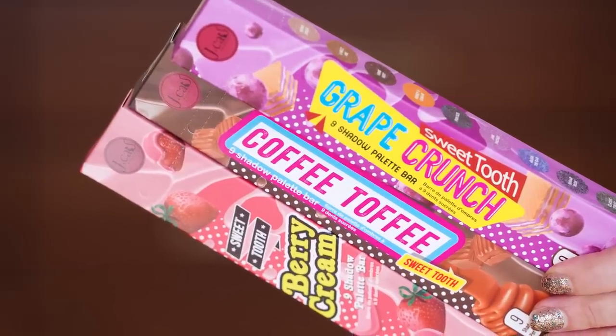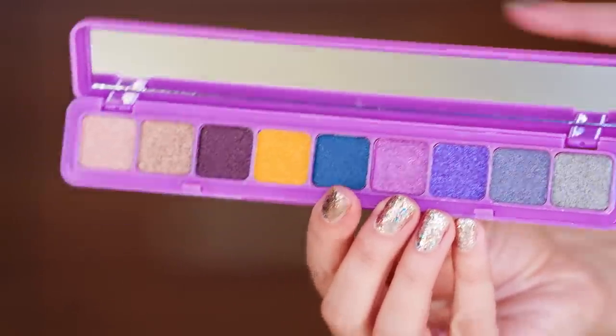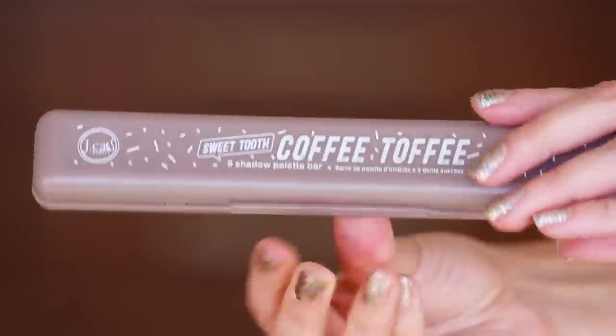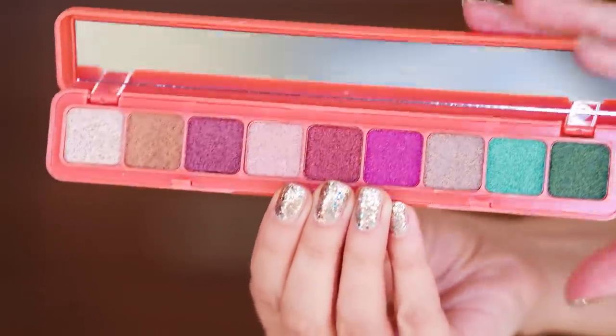Candy inspired makeup, I believe. We've got a Sweet Tooth Grape Crunch 9 Shadow Palette Bar. We've got Coffee Toffee. Coffee Tati? I like it. Sweet Tooth. And we have a berry cream. It's JCAT. Ooh! I'm surprised. A full stick of metallics that are for the most part neutral. I like that. I can get into that. That's nice. Lancome. Thank you. You're welcome.